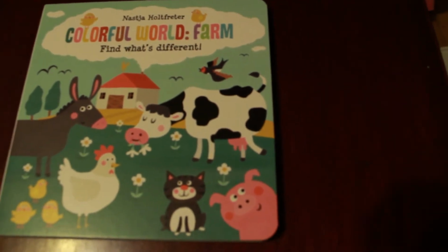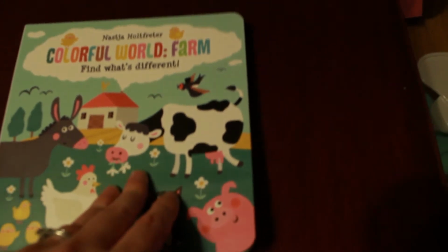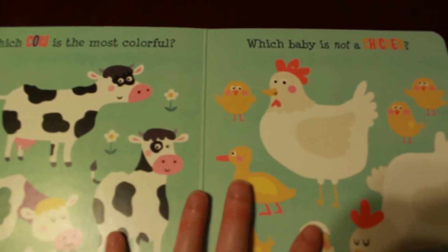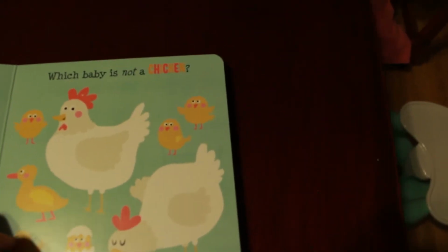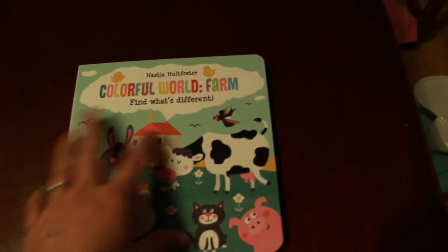This is one of our 4 books in the Colorful World series. This one is about the farm. It's about finding what's different, and so you go through which cow is the most colorful. So you can see there, which baby is not a chicken. So it's just talking about the different pictures and helping them use their observation skills.